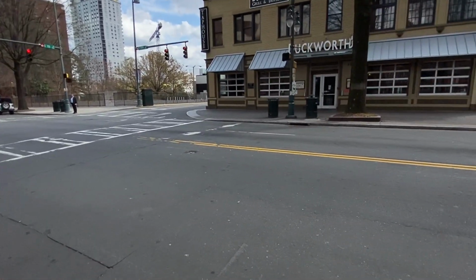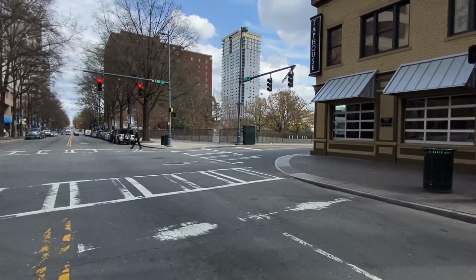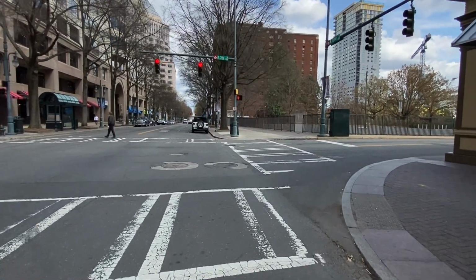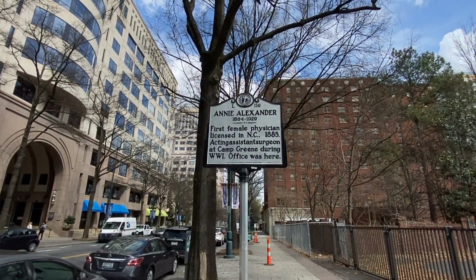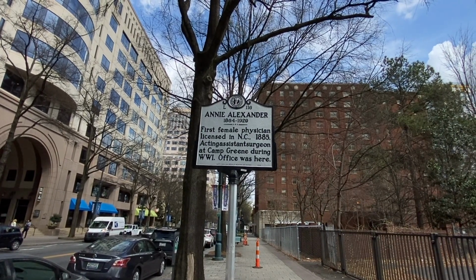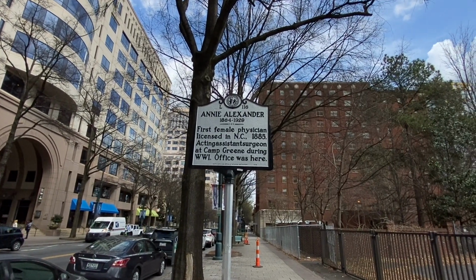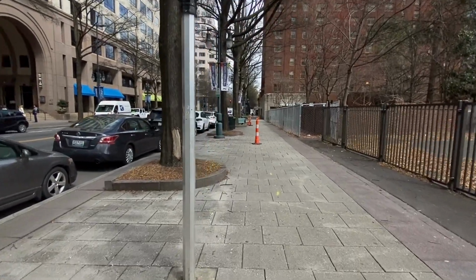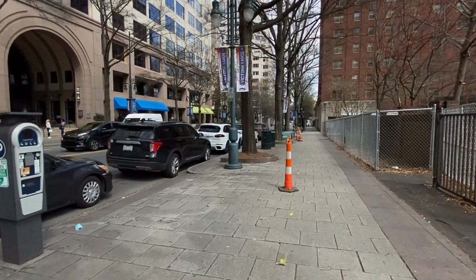Let's cross over. I'm not sure if I'm gonna go out any further. I'll go out to this one sign down here and see what it says. So this one talks about Annie Alexander, 1864 to 1929, first female physician licensed in North Carolina. Acting assistant surgeon at Camp Greene during World War I. Yeah, Camp Greene out on the west side there. A lot of history there. Y'all should check that out if you're interested in history and World War I.